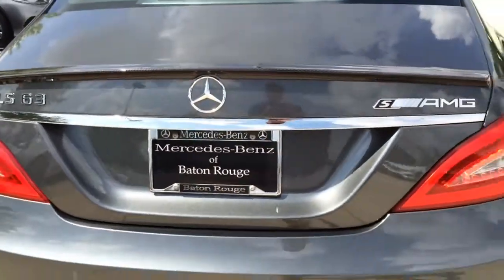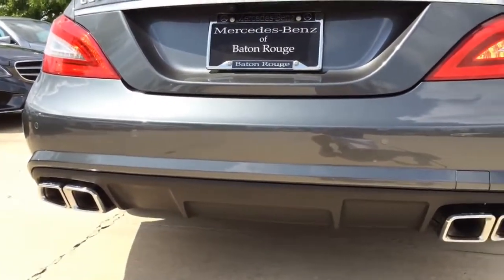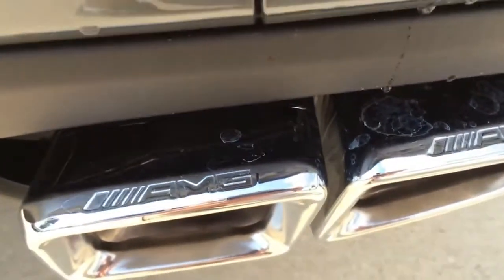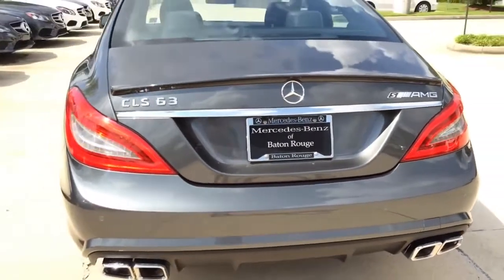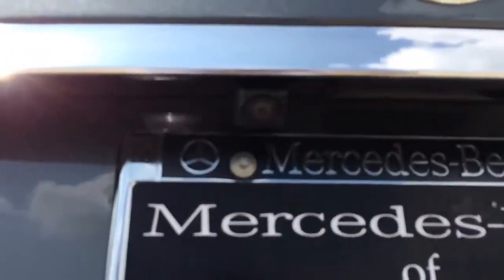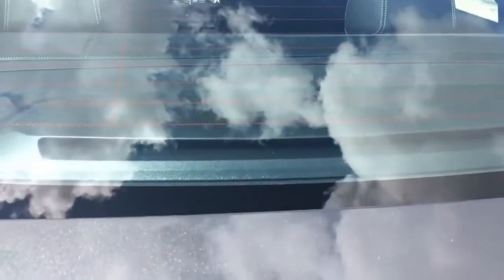Here is a closer look at the carbon fiber rear deck lid spoiler. At the bottom is the black rear diffuser that frames the quad chrome tip exhaust with AMG lettering embossed on it. Park assists are also built into the rear bumper. And here's a look at the rear view camera that will activate once the vehicle is in reverse, and the third LED brake light.